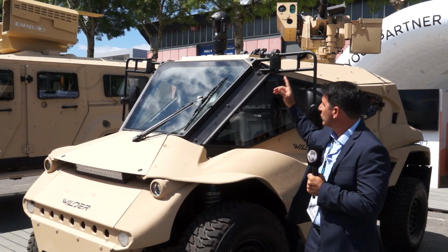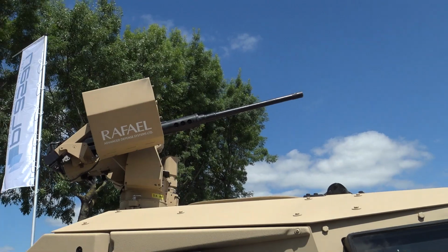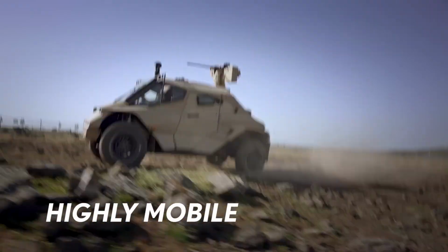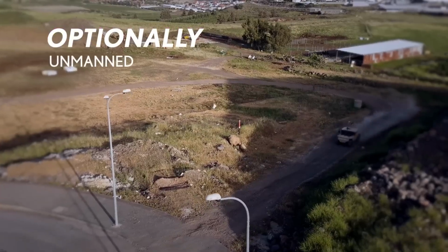As you can see here on the top, it's a weapon system, 0.5 caliber, and it can integrate different ones, and on the back, a drone that is connected to the weapon system. So we consider this platform an interception vehicle, something very fast, very agile, very aggressive, with optionally unmanned capabilities.